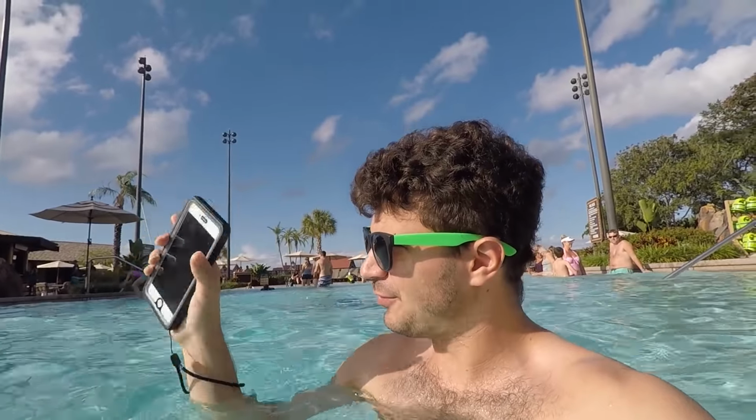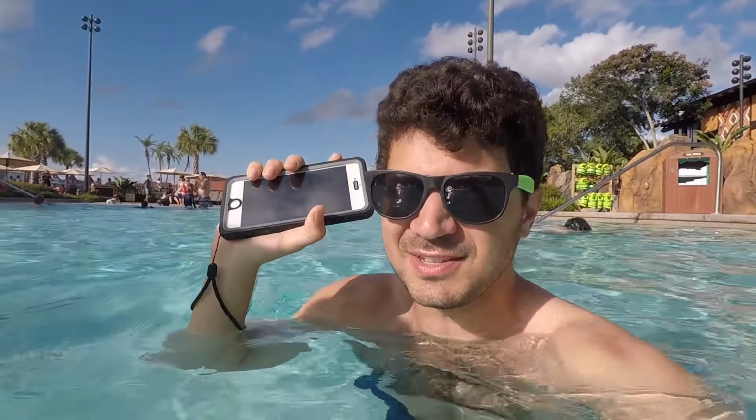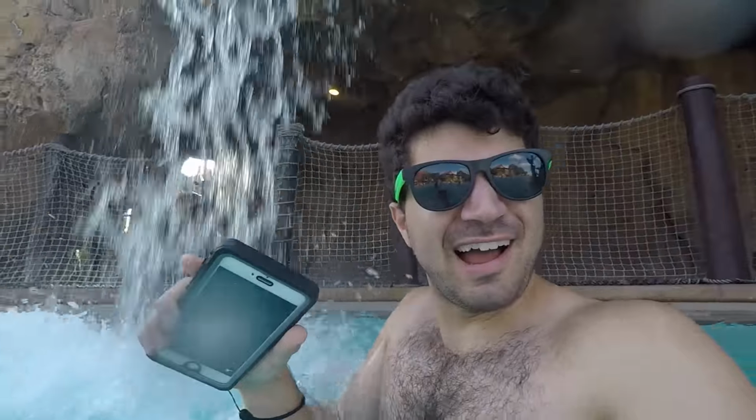And my waterproof cell phone case has still been working perfectly fine for me. Really been working well, so that's nice. The fourth water adventure so far. Keeping track. Nice to have it. Here we go into the water gusher. The guys.